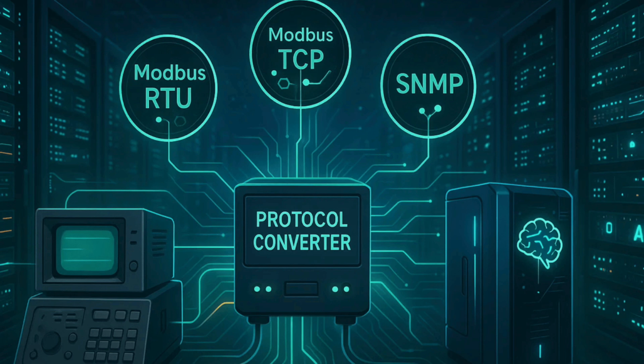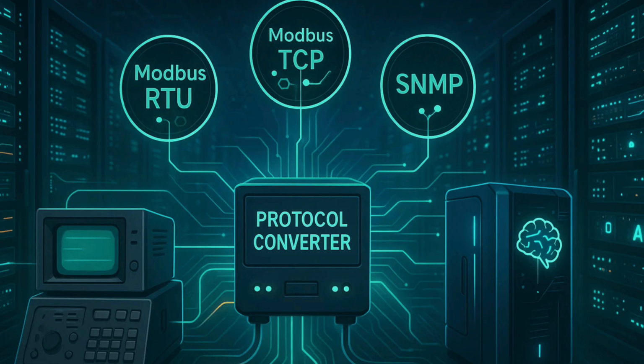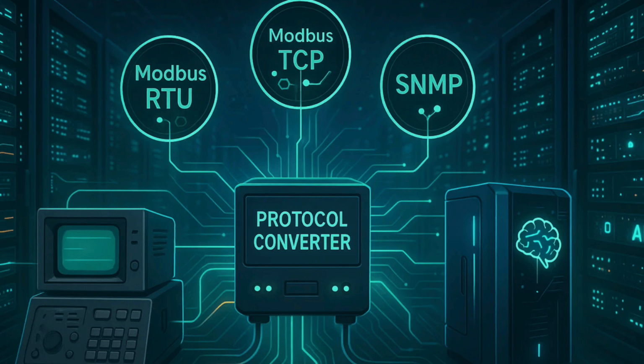Sort of. Think of the converter as having two different types of outlets and plugs. It takes the signal from one outlet, the old device, and cleverly rewires it to fit the plug of the new system, ensuring the data gets through. So they act like universal translators for machines. And Moxa, which provided one of our key sources, specializes in developing these kinds of solutions for industrial applications, including data centers. That's right. Moxa has a strong focus on providing robust and reliable connectivity solutions for large-scale data centers, with a particular emphasis on enabling energy efficiency and the seamless integration of power and cooling systems with DCIM platforms through their range of industrial protocol converters.